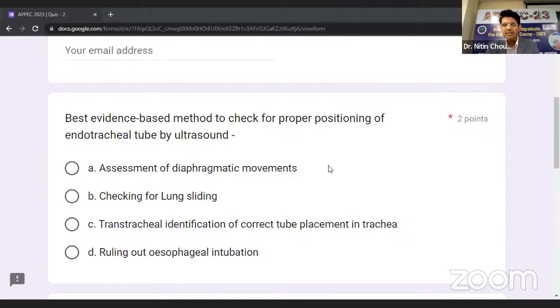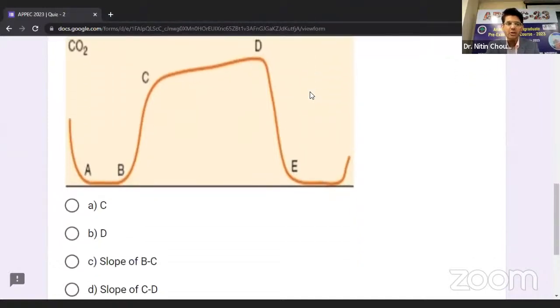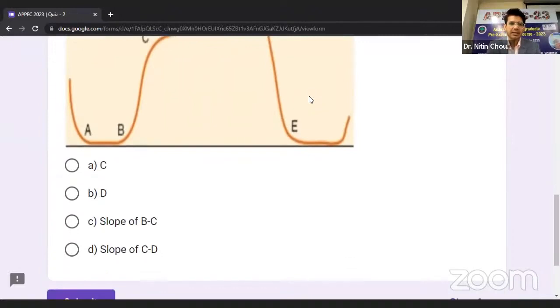You need to quickly answer these questions. The faster you answer, the better it is. So the next question is, carbon dioxide is measured at which point? Okay, A, B, C, D, E, you can see in the graph. So the options are A, C point, B is the D point, C is the slope of B and C, and the last option D is the slope of C and D.